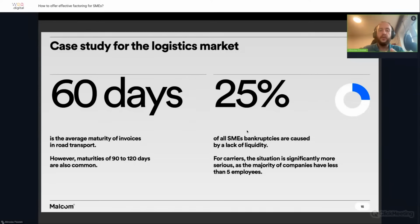When you want to transport something from place A to place B, you already need to spend a lot of money on the cars, on the fuel, on the people, and you will get money for the invoice 2 months after you have done the job. And even that, the maturity of invoices is sometimes much longer, like 90 or 120 days, which is really long. So what does it mean? About 25% of all SME bankruptcies are caused by lack of liquidity, because waiting a lot of time for the money is really troublesome.